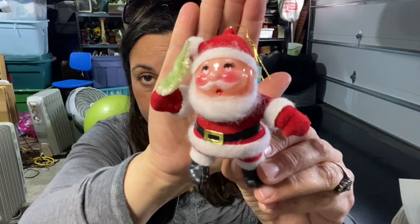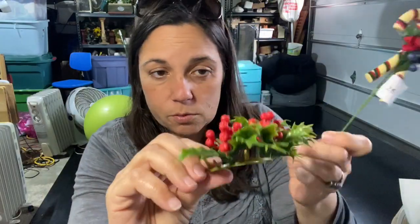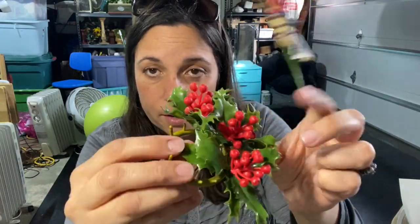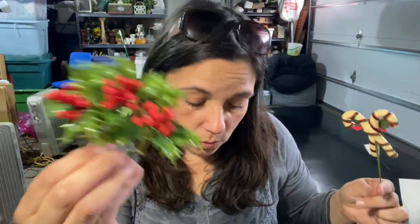And, oh, love this guy. You know I love me some Santa. He's holding a bottle brush tree. He's adorable. So that'll go somewhere in my crafts. This was cute and older looking. That was cute. These all came from the same place. And then some old greenery. So it looks like it was part of, like there was more on it, probably a little old candle ring or something. But I'll just use the greenery for a vintage craft. So those are my bits and bobs.